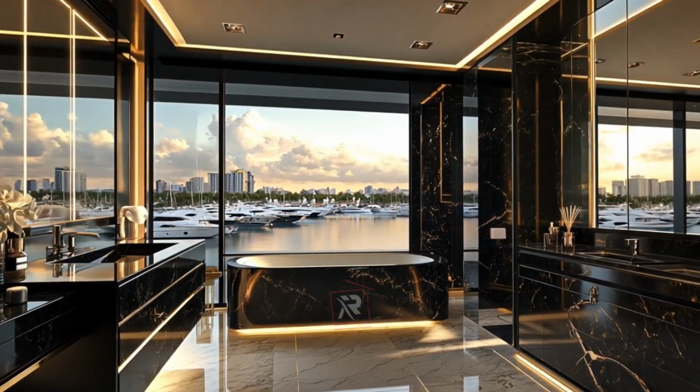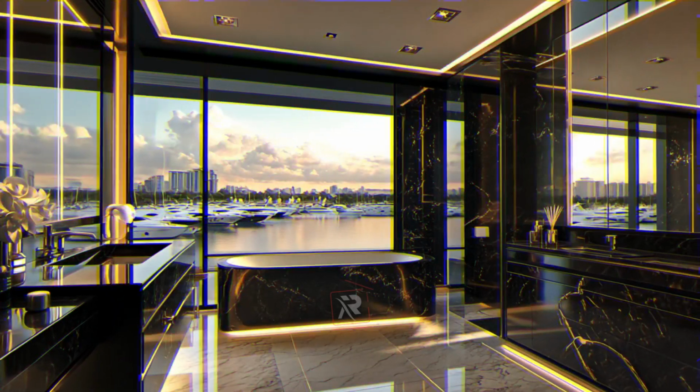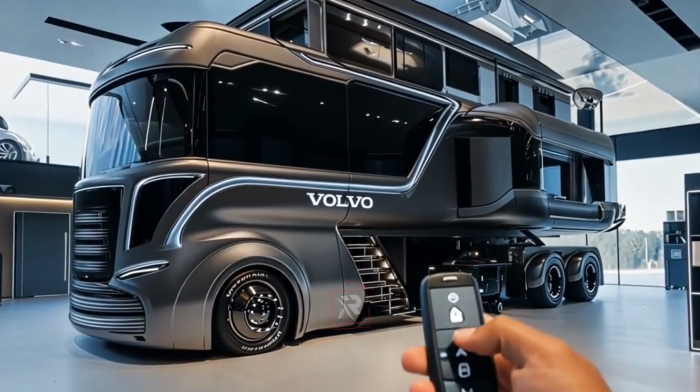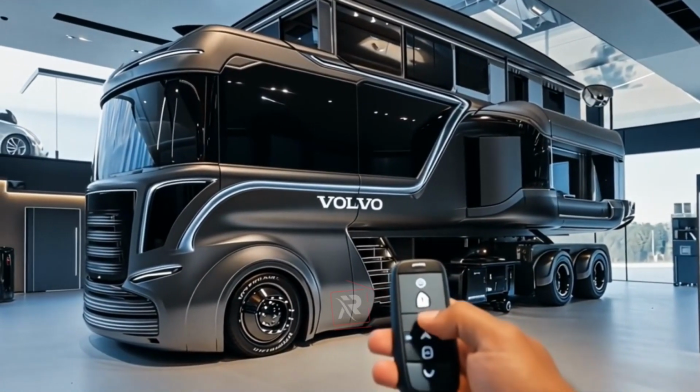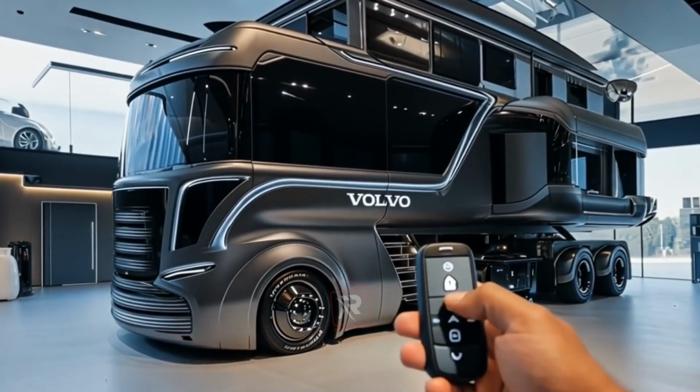Verdict. The 2026 Volvo Motorhome represents modern elegance, sustainability, and safety. Volvo's peace of mind helps it compete in the luxury RV market. This RV makes weekend or long-term travel peaceful, secure, and appealing.